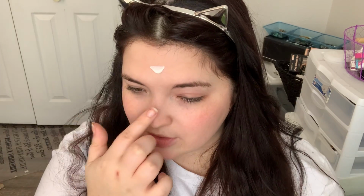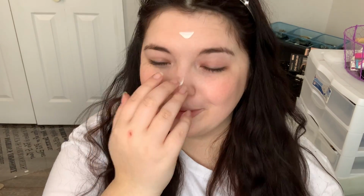Also ignore my hand. I was carrying in the signage at work and I got my hand caught between the sign and the door, so that's cute. But just ignore that, pretend it's not there.